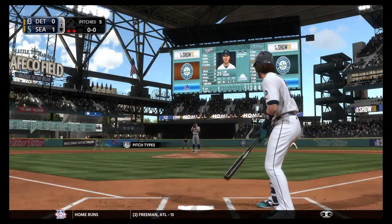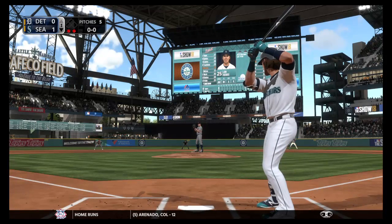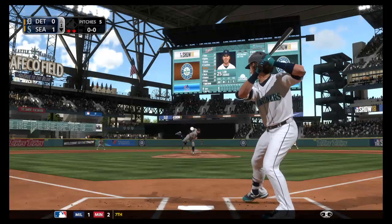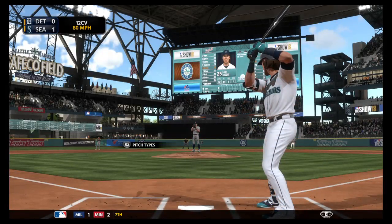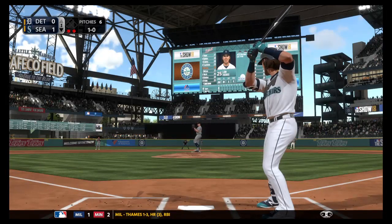Stepping in is Josh Reddick. Past history with Jordan Zimmerman. He's gone 3 for 6. Ready to deliver. Here's the first pitch. Check swing, but he held up in time. Ball 1. Reddick waiting, and now the pitch.